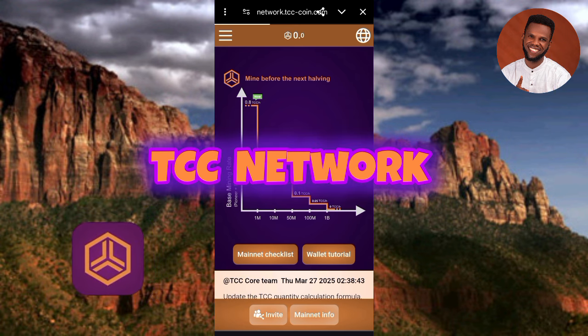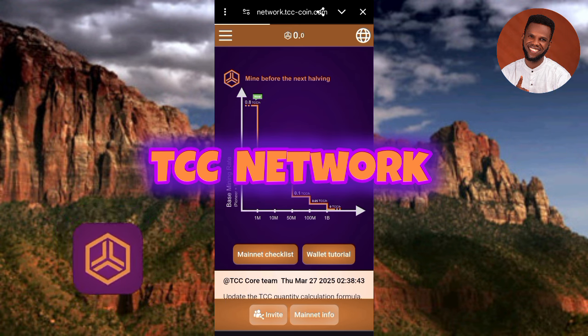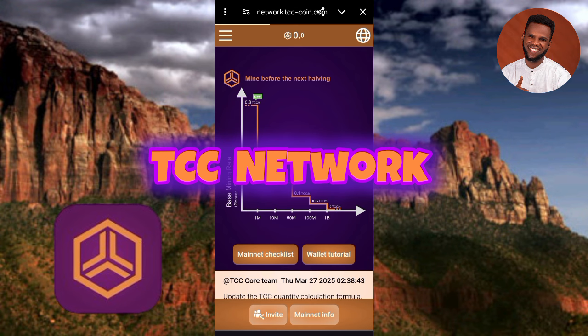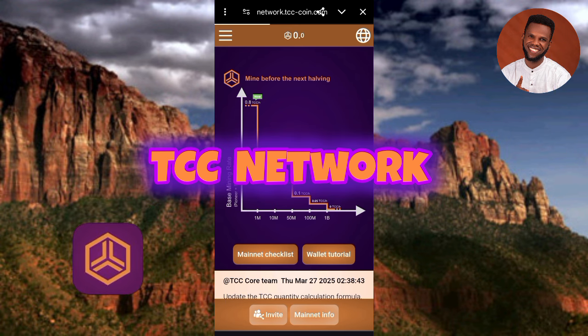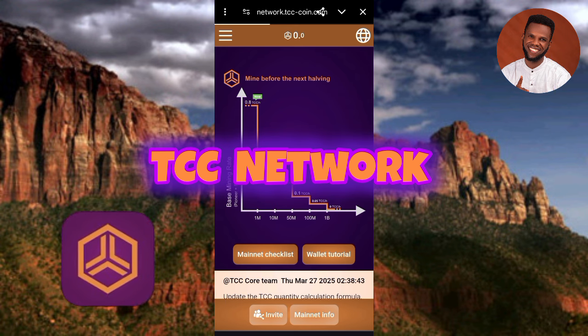TCC Network is a new cryptocurrency project that offers a unique opportunity for users to mine free TCC tokens through its airdrop mining app. Similar to Pi Network, TCC Network allows users to contribute to the network's security and growth by mining tokens using a mobile app. In this guide, I'll walk you through the step-by-step process of mining free TCC tokens using your TCC Network's airdrop mining app.